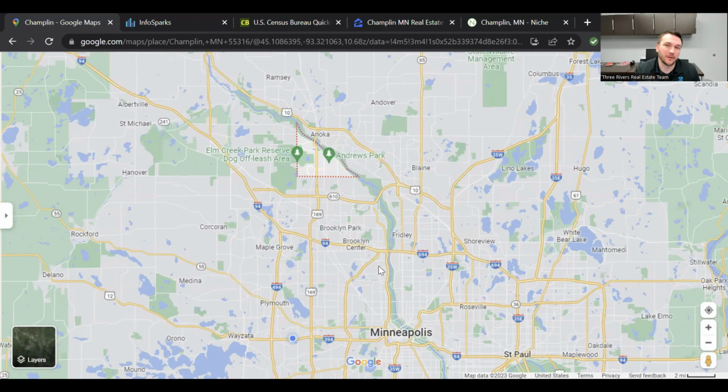So come rush hour, if you have anyone coming in from downtown or Maple Grove, Plymouth, trying to get north of the river, the main way to do it is going to be through 169. So it gets very congested in there if you're trying to get back into the Champlin area. But that's pretty much where the negatives stop. Other than that, it's a very fantastic suburb, very close to a lot of things. It's still south of the river, which is always advantageous if you want to get to downtown and stuff like that. Don't have to worry about crossing the river.